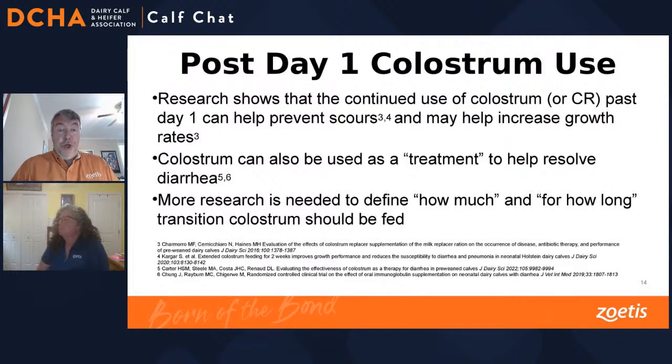And also a good quality colostrum replacer is expensive. It's 50, $60 a calf. So I'm in favor of using colostrum replacers. I'm not a big fan of mixing colostrum replacer with colostrum. What I would rather see you do is feed colostrum to some calves, and then when I run out, I'm going to feed colostrum replacer to others. So yes, we do use colostrum replacers.